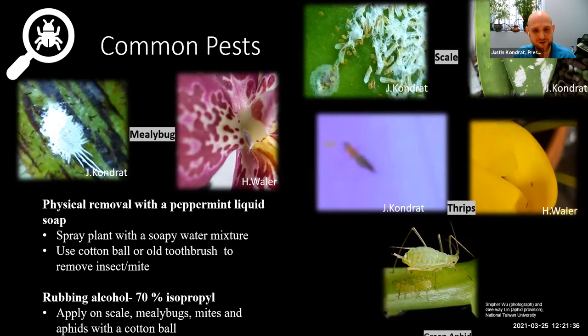And then there's also 70% isopropyl alcohol, and you'll just dip the insect, and that will help reduce the predation on your plants. You will notice predation if you're doing the observations. This is also something you want to do if you're introducing a new plant into your collection, is really to give it a thorough look over.